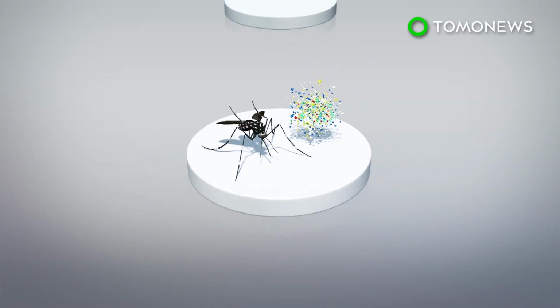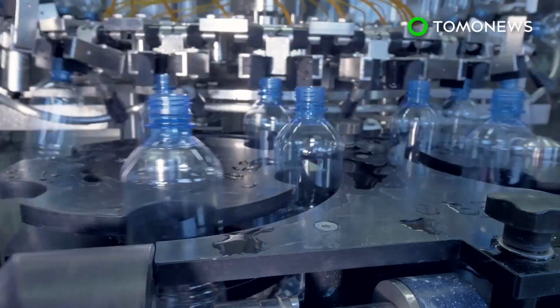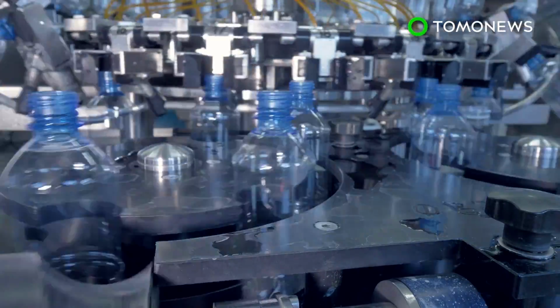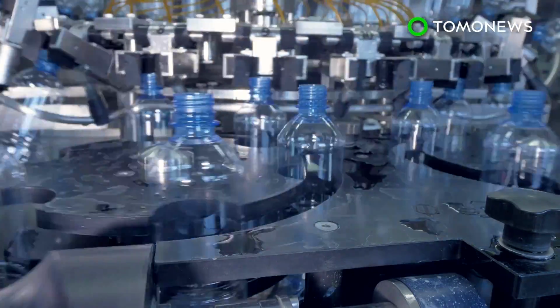This means that creatures that eat the mosquitoes, such as birds, bats, and spiders, are also ingesting the plastics. The lead author of the study, Amanda Callahan, a biological scientist at Reading, told the AFP although the research was carried out in a lab, it was highly possible this process was also occurring in the wild. Well, that's a relief.